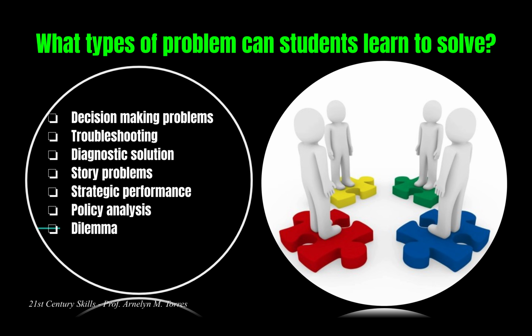Okay. And strategic performance is something that is usually business related, or most often business related. So what kind of strategies are you going to adapt or put together in order for you to make the business more successful? Like, for example, what's happening to us now is we are experiencing a pandemic, not only here in Korea, but it's a global pandemic. Now, what would be the strategies to reopen the business, or to resuscitate the business, or to make it work and run?